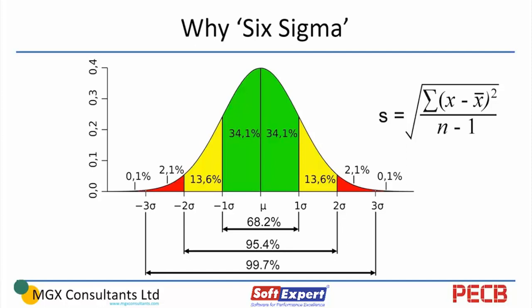I don't want to go too far on statistics today. It's a whole maths lesson that would fill up this time and plenty more. But I just thought I'd explain that point for the statisticians looking at it.